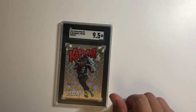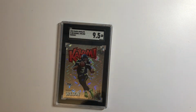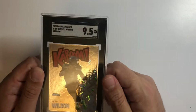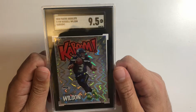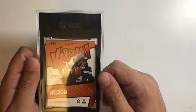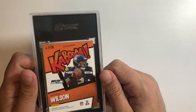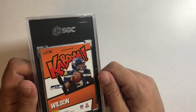Russell has another Kaboom. I think it's from 2018, if I remember correctly. But I saw this one, and it was the SGC 9.5, and SGC grading is pretty tough. A lot of the time you could make the argument that you could cross it over to PSA if you wanted to, but I don't think I'll need to. This looks pretty clean. It's a nice copy.